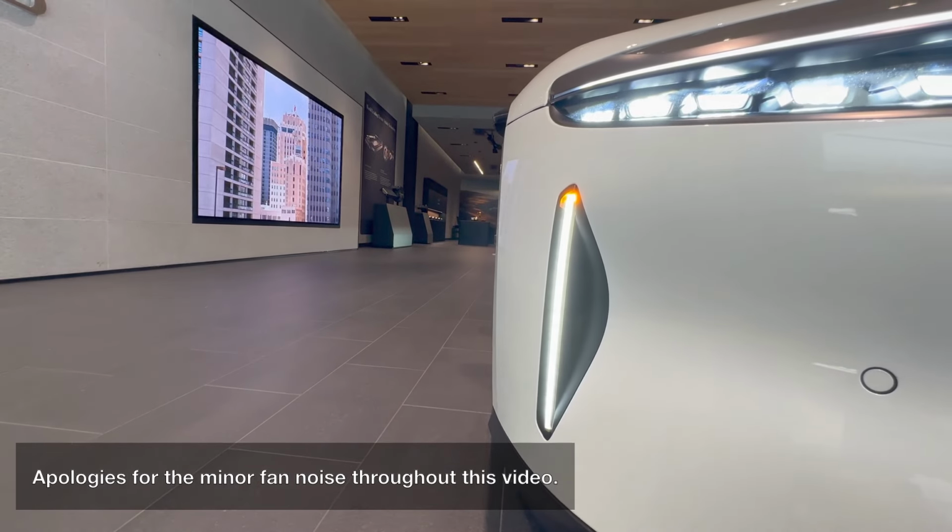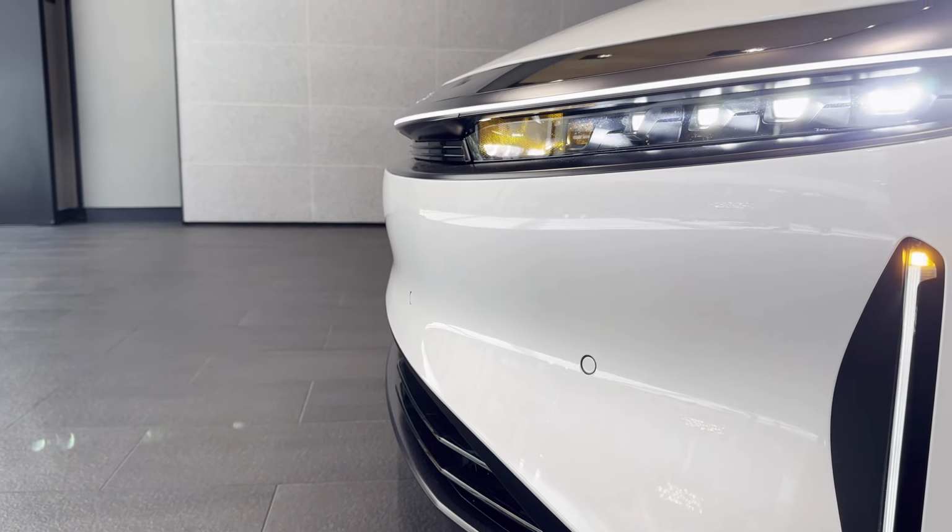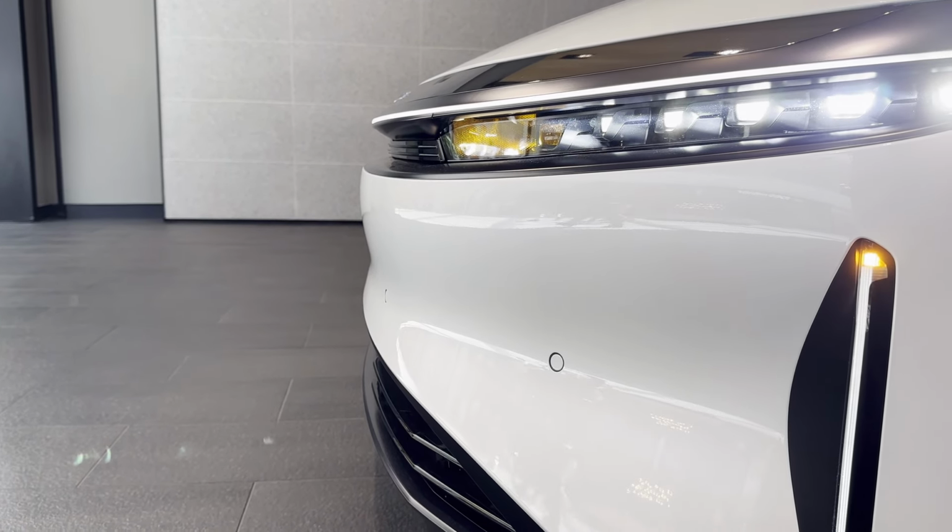We've briefly covered this car on this channel before, and as it prepares to bring its next creation, the Gravity, it was important that I do a deep dive and an update of sorts into its incumbent option that's been in the market, the Lucid Air.